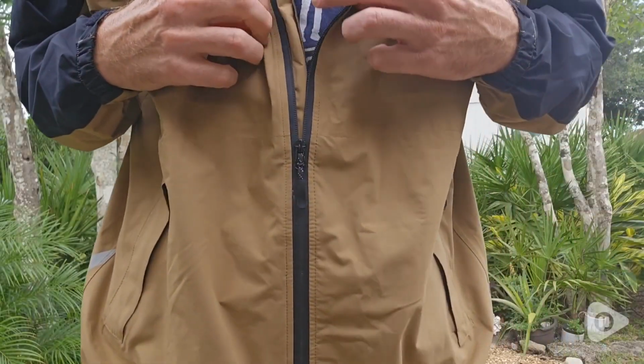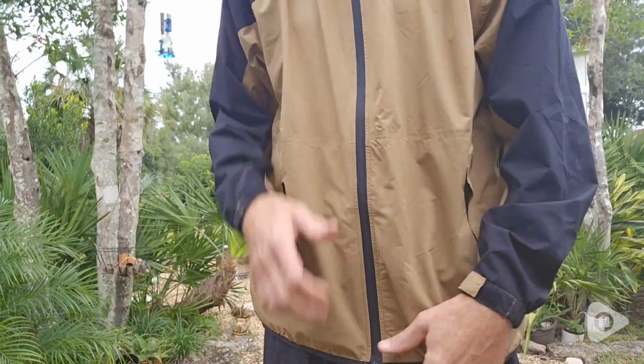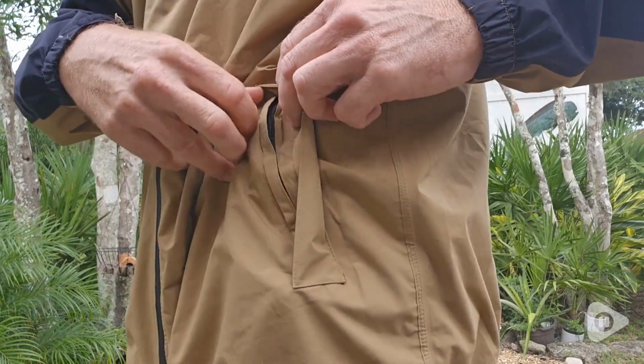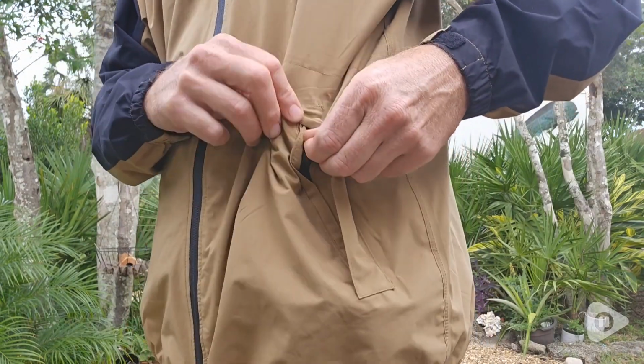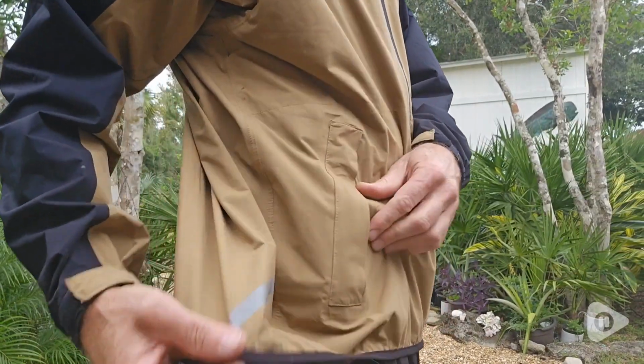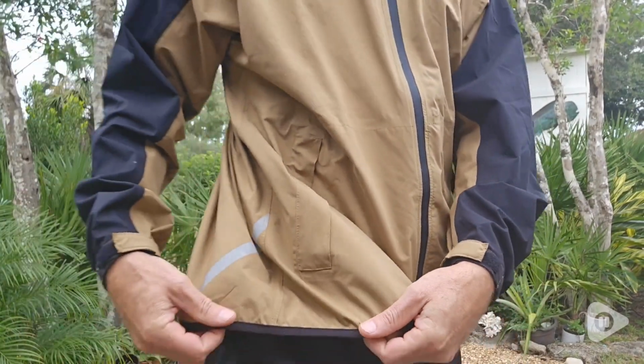The front main zipper zips up nice and watertight. It also has a rear flap to help prevent any water from penetrating the suit. The side pockets also have a similar detail on it, preventing water from getting in these nice deep pockets. There's also a grippy material incorporated in the lower edge of the jacket, helping your jacket to stay put around your waist.